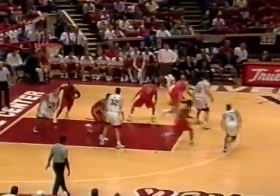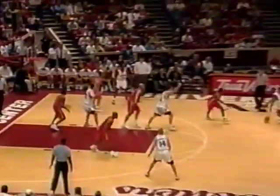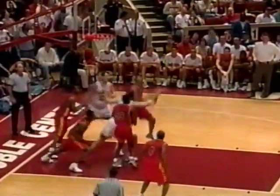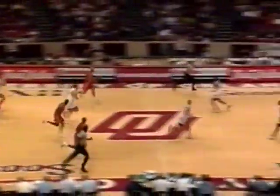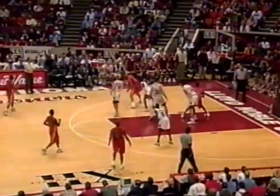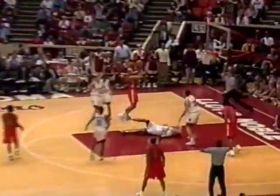Good patience, Oklahoma. Hollis Price bobbled it, saved it. 9 on the shot clock. Raymond dropped it inside to Avila. The left-handed miss. The tip, no. Look at Fizer bring it back up. Pretty nice series defensively that time by Iowa State.